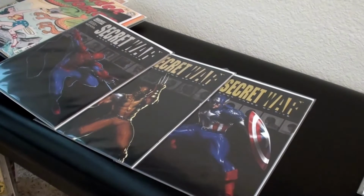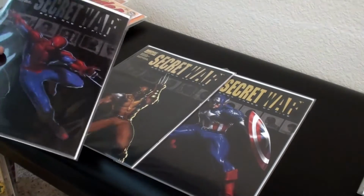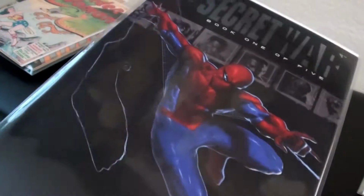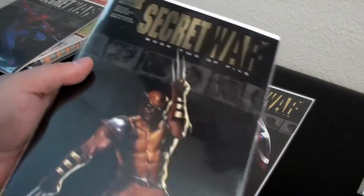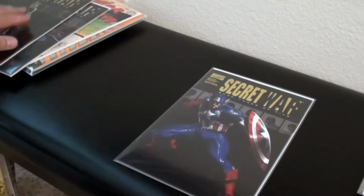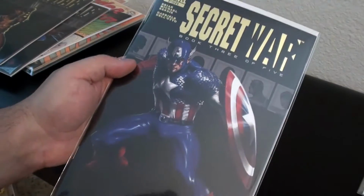All right, next up, I'm going to show you a couple more books that I picked up locally. These 3, I've been looking for the Del Auto covers, and these 3 books here caught my eye. It's Secret War. I'm not sure when these came out, but I picked up book 1, which is Spider-Man, and he's just been hot, the artist Gabriel Del Auto. These are all in near mint condition, and I got all 3 for $10, which I think is a steal at this point. They've all seen a little bit of movement in the market lately, so stoked about that.